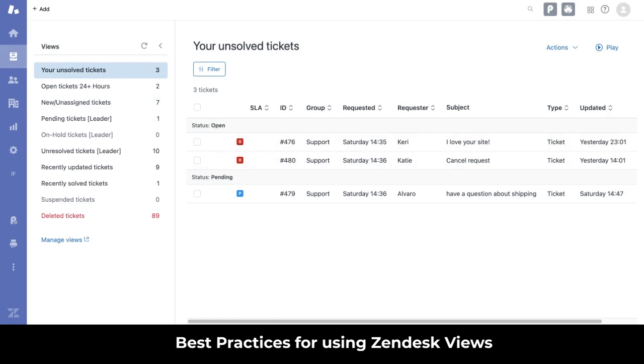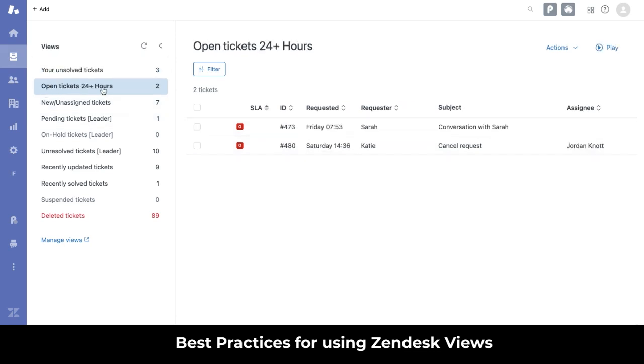Once an agent's assigned tickets are taken care of, the next view that they'll go to is this Open Tickets 24 plus hours view. In this case, we've set it to be 24 hours, but typically we'd set this number to be just beyond your acceptable SLA. Essentially, these are priority tickets that should be taken care of ASAP because they've been open for a long time.